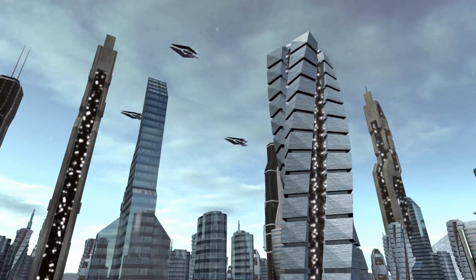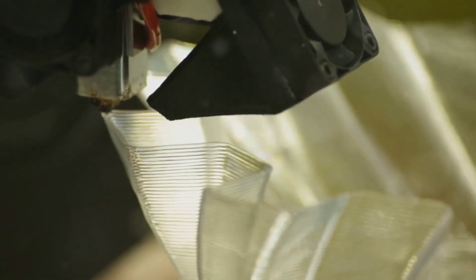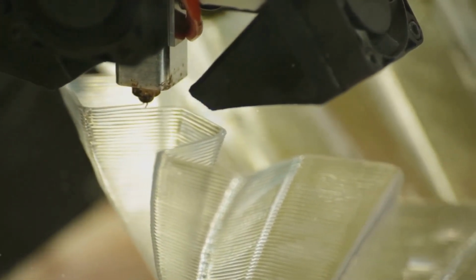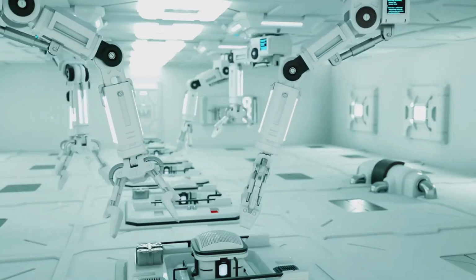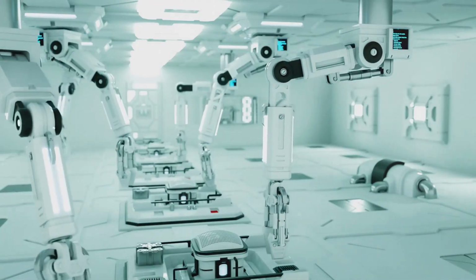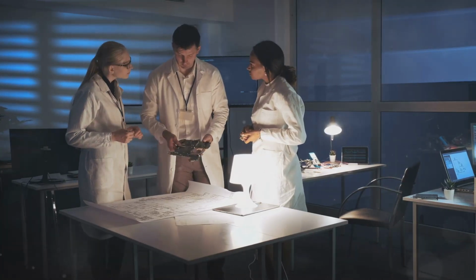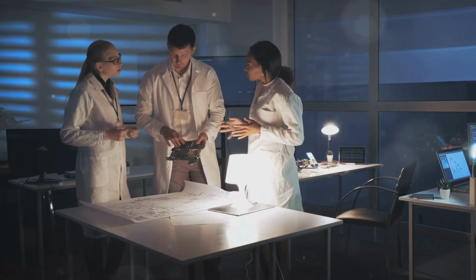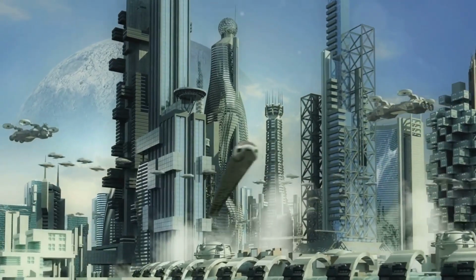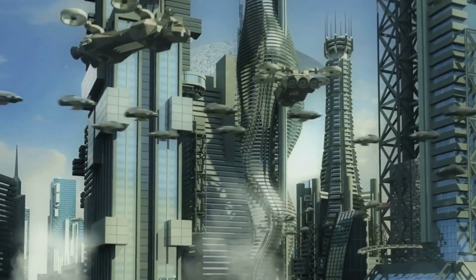A future shaped by innovation: the promise and responsibility of programmable matter. Programmable matter and 4D printing hold immense promise for a future where materials are no longer static but dynamic and responsive. These technologies have the potential to revolutionize industries, improve our lives, and address some of the world's most pressing challenges. However, it is our responsibility to guide the development and application of these technologies responsibly and ethically. By carefully considering the potential benefits and challenges, we can harness the power of programmable matter and 4D printing to create a brighter future for all.